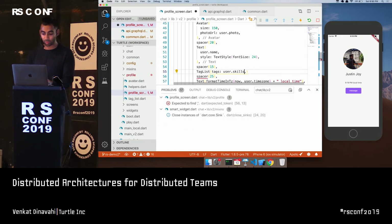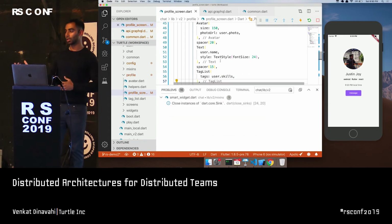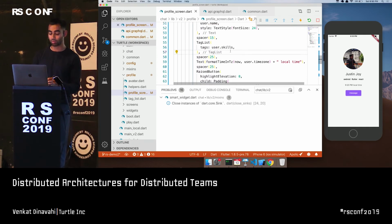So the backend developer, in their API, actually specified that this was a list of strings. They wrote the documentation next to it. That came through to the query. And finally, in your types, you can run it and you can see the result in here.